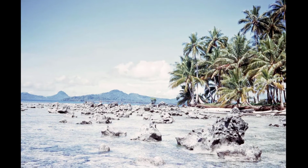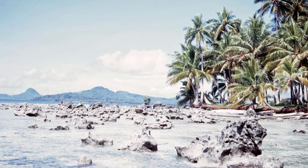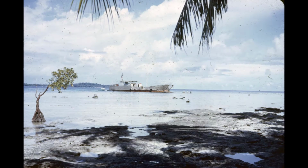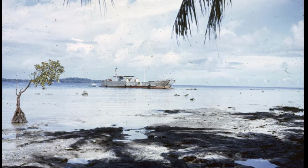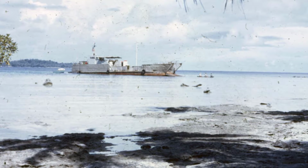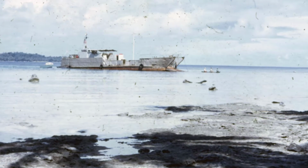Picture 7 is of about the same thing of the island, showing it was fairly low tide at this time. You can see some things sticking up out of the water, and so forth. Number 8 is a picture of the LCU, which brought us to the island. You can see various people swimming around it, and there's a sort of lonely mango tree off to the left if you look very closely on the slide. There's also some coconut palm leaves hanging over the top of it.